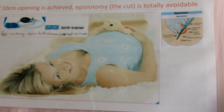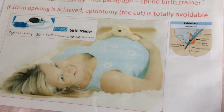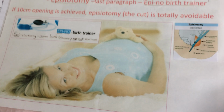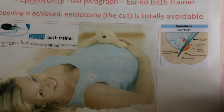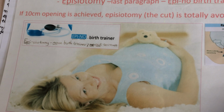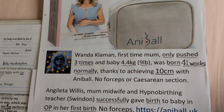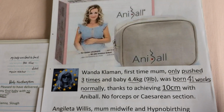And then 5-10 years on, invariably around the menopause, as the uterus has gained in size from fibroids, it requires a hysterectomy. So please save the NHS finances by stretching skin, avoiding the episiotomy. The German birth trainer costs £99, the Aniball only £60, or you can use the traditional technique of stretching skin with your fingertips. This is the review on Aniball.